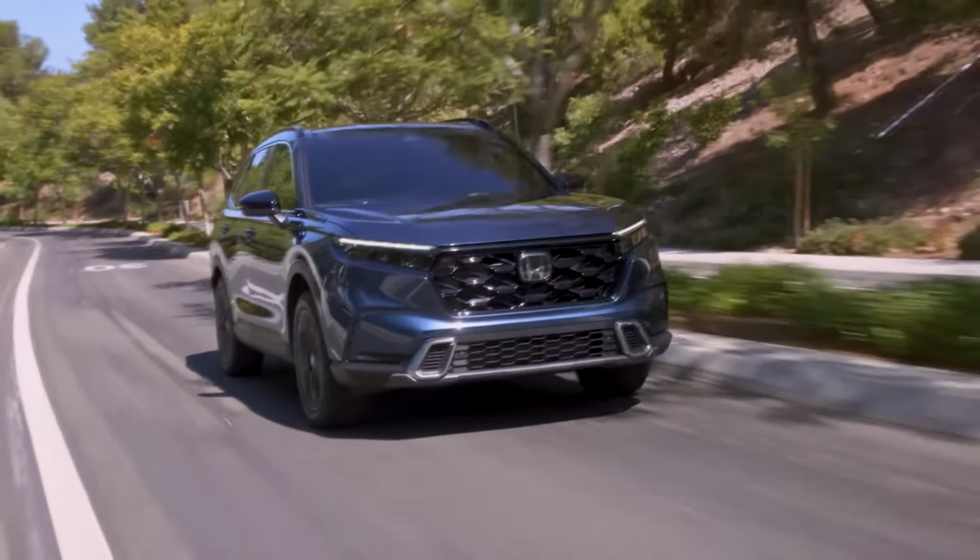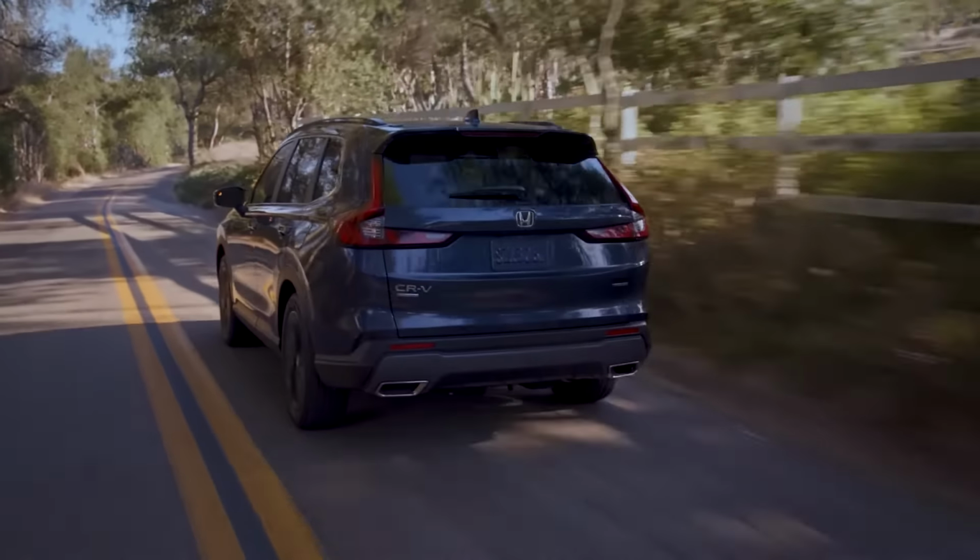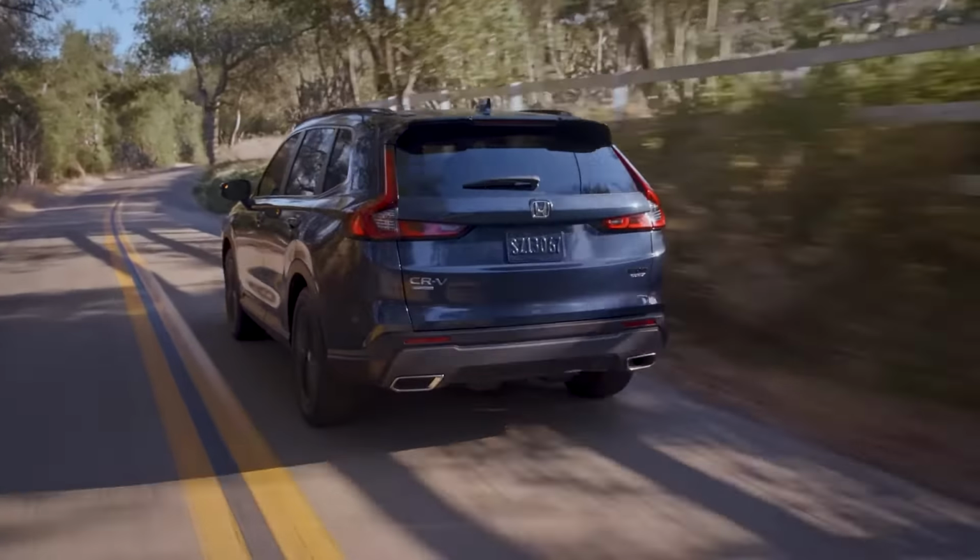Depending on the model, you can get anywhere from 40 to 50 miles per gallon, or roughly around 5 to 6 liters per 100 kilometers. And finally, unlike other hybrids that have an eCVT, Honda has programmed their system to mimic a step-gear transmission. This is a really nice bonus and gives the Honda system an excellent driving feel. On the other hand though, there are a few downsides to Honda's hybrid design.